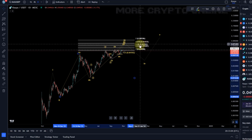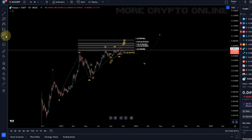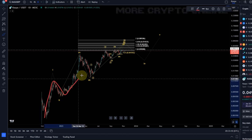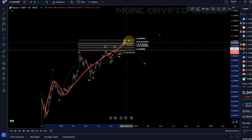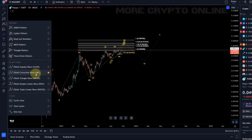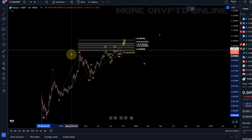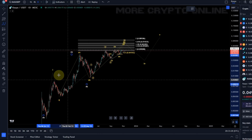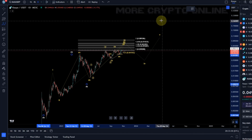The problem with diagonals is there are different ways to count them. My interpretation would be wave 1, wave 2, wave 3 still unfolding, 4, 5. Another interpretation, though, is that we have an ABC structure that would be much more bullish in the short term. And this would be an A wave in 3 waves. Then we have a B wave pullback, and the C wave would push higher.